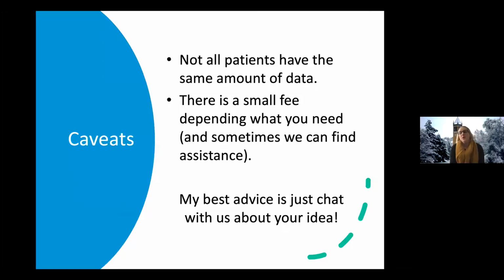And because I wasn't sure about your backgrounds, I did want to throw in a few little caveats. If you're not familiar with working with this type of data, there are some things to keep in mind. The first thing is that not all patients have the same amount of data. You may have made that connection when I was talking about how IMPC is very broad, but not very deep. So depending on where they're being seen and how healthy they are, we may or may not have a ton of data on them.